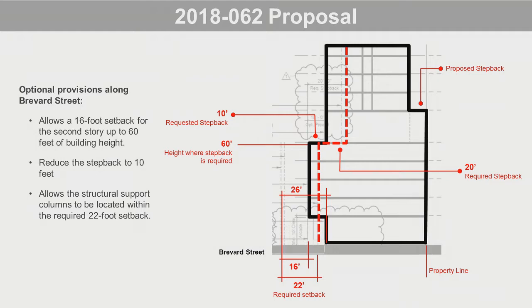There's a term for this, right? Didn't we do this? Cantilever. Cantilever, there we go. Yeah, exactly. And then when it gets up to that 60-foot height, they're stepping back, but only 10 feet. Now, I don't want to belabor all this, but I'll give you a sense of what the ordinance requires and what they're asking for. Again, the notion here is a very small site, particularly on the step back.